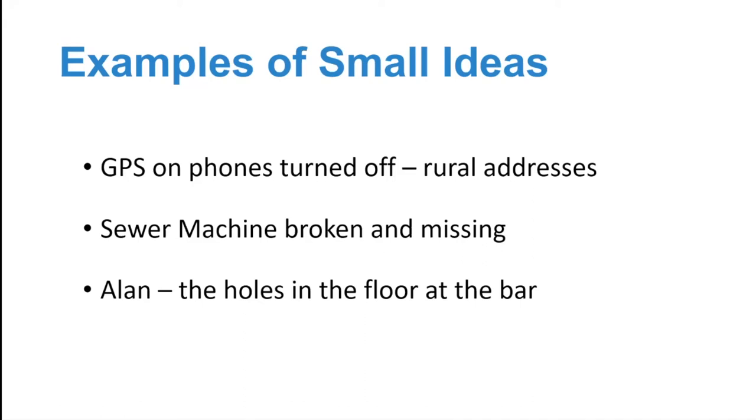And so they put it on the board, it came through, went to IT, and our IT director said, hey, I can just turn the GPS on your phones. Easy fix. Took maybe a minute per phone. They could all do it themselves, and that way they could put the address in their phones and get there. Again, stuff that people just stepped over before, really didn't pay a whole lot of attention to, probably complained about, but we brought it to the board and had an easy fix for it.